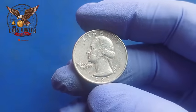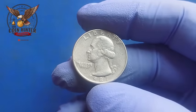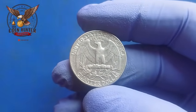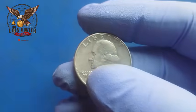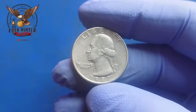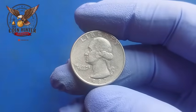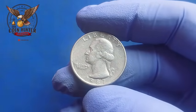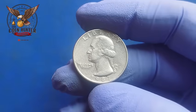The first documented discovery of this error didn't happen until 1993, when a sharp-eyed collector in Colorado noticed something unusual about a quarter he received as change at a gas station. He took it home, examined it under magnification, and realized he was holding something truly special. He submitted the coin to PCGS, one of the most respected coin grading services in the world, and when they authenticated it as a genuine 1987 D double die error, the numismatic community absolutely erupted with excitement.